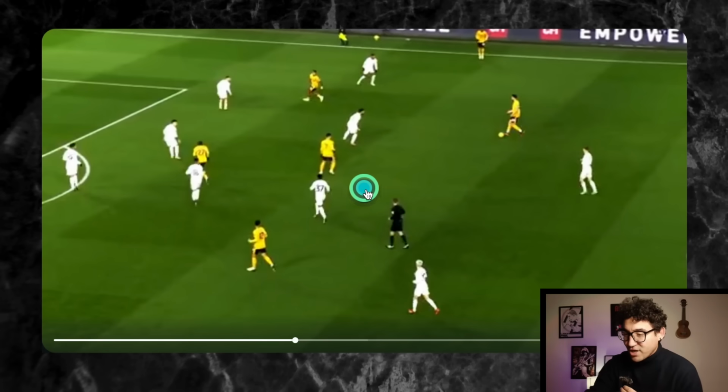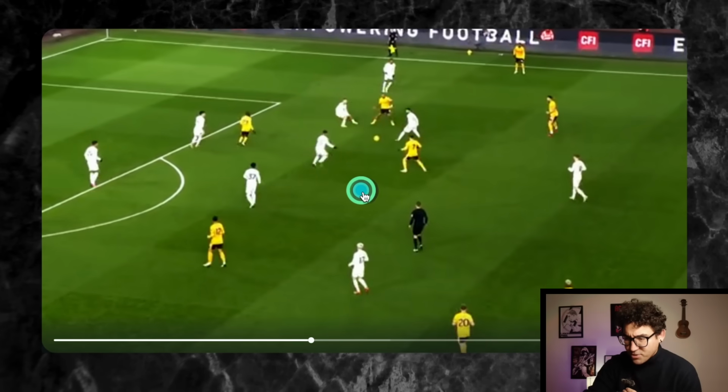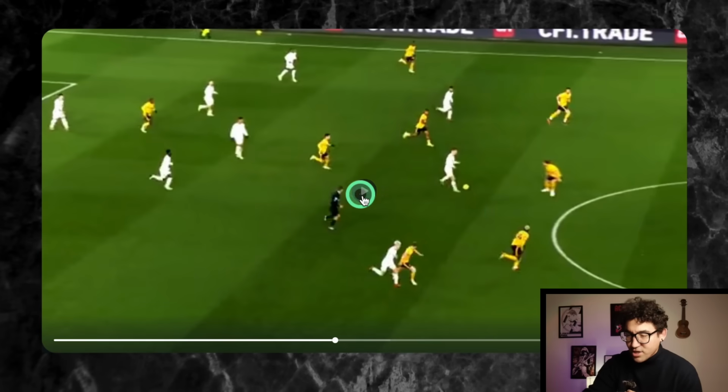Look at this. So Wolves tried to create something. And then Casemiro right here, beautiful interception. Look at that. That's elite defending from Casemiro. The ball goes towards Hojlund. And here, great hold-up play from Hojlund.